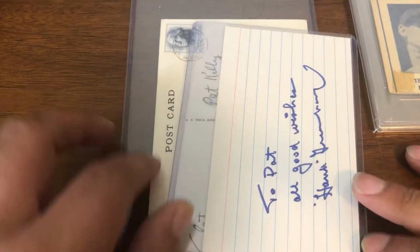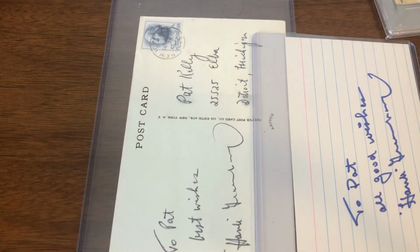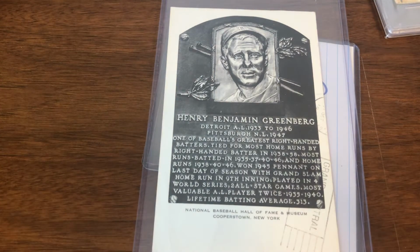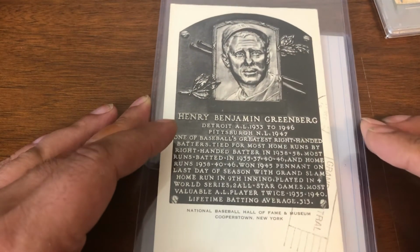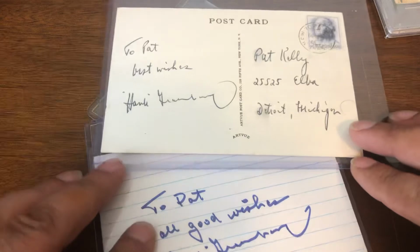So the next two items are actually one purchase. This is an eBay find. It went up for auction, and the interesting thing with this is this is what the picture was on eBay. Just this. This is an older, or I should say earlier issue Hall of Fame postcard for Greenberg, but this is not the first picture that was posted on eBay. So probably a lot of people didn't investigate to see what other pictures there were. So I turned that over.